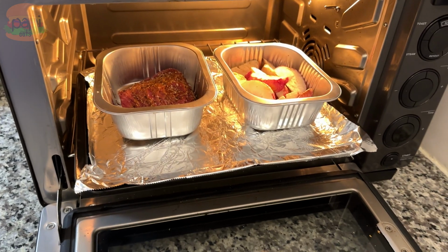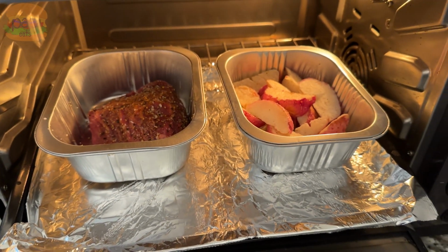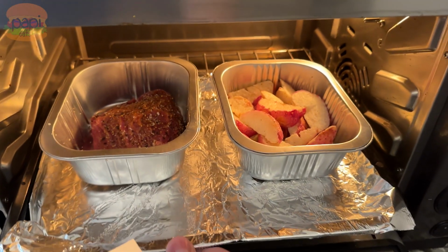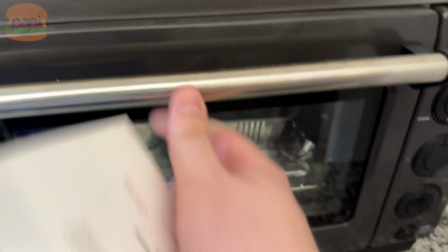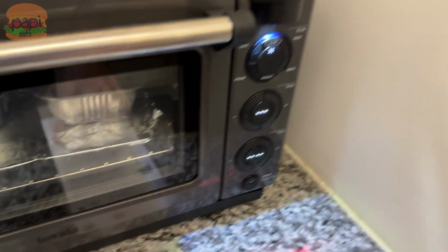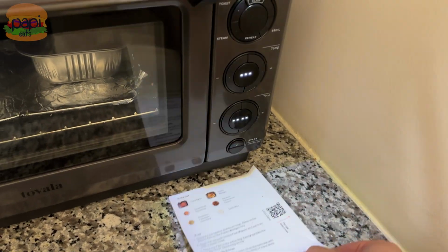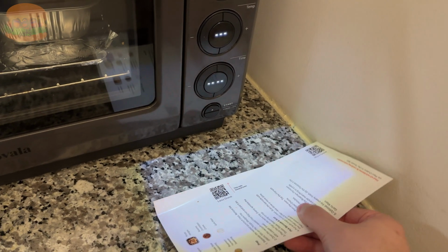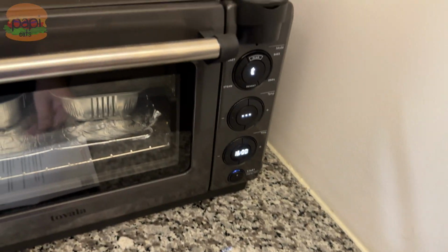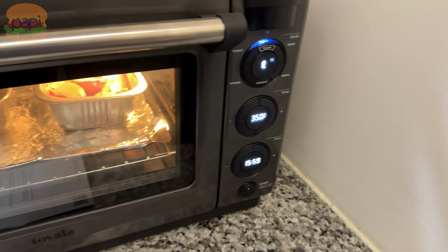This one's interesting in that I'm not doing anything to the potatoes first. I've got all those extra ingredients, but we're just putting these guys in side by side, get them in the oven, close her up, scan, take our barcode, get it to register. Maybe got to actually turn it the right way. Easier when you're not trying to film a video. That's good to go. We hit start and off she goes.